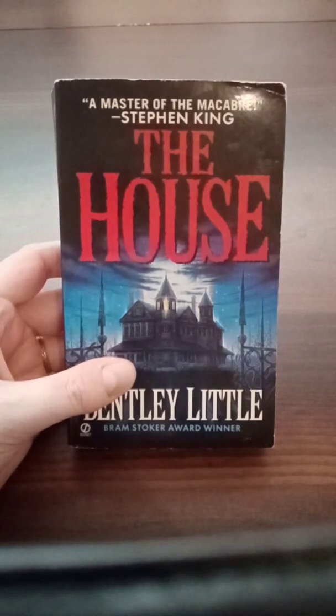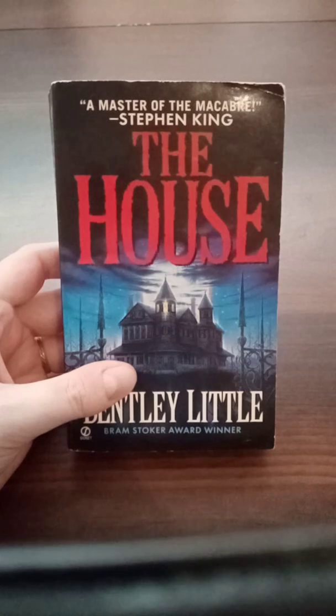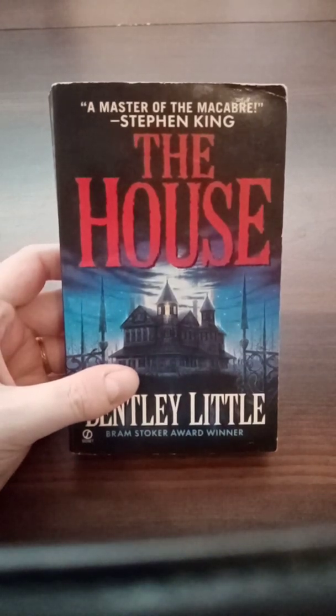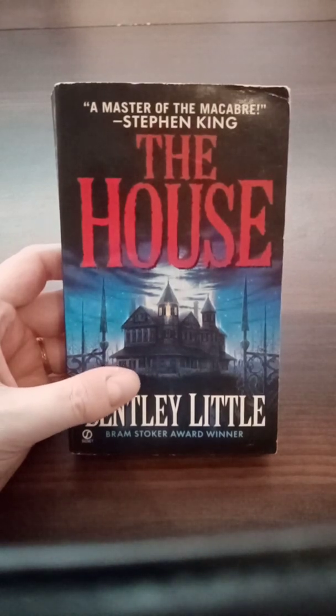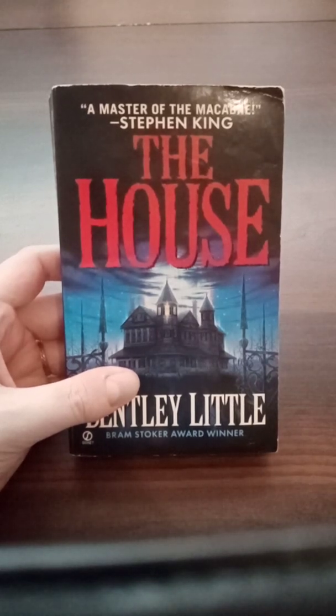Why do I not recommend this? It fails for me on the two most important fronts, story and character. I'm going to begin with the characters, and then, because I'm going to be spoiling this a little bit, I'll get as much non-spoiler stuff out of the way, and then I'll get into the story a little later. Well, the characters are completely without character. That's the main problem here.